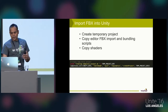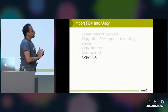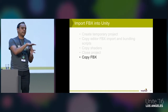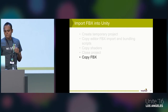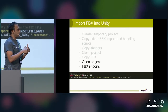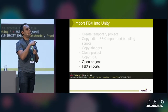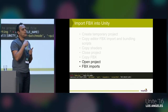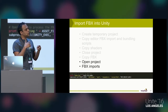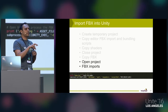We also have some shaders that we're using. I can talk about that a little later. Then what we do is we copy the FBX file over into that temporary project folder. Once we do that, the next thing we do is reopen the project. As soon as you reopen the project and launch Unity, the FBX file starts importing. And we quit immediately after that. So we have launched Unity twice and quit it twice. By this time, that project has an FBX file that's been imported.